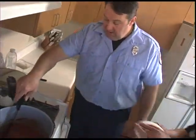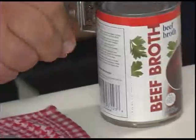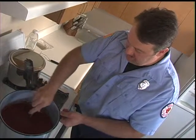Once the chilies have been blended into a paste, they're added to the ground beef. Then Ron pulls out his secret ingredient, a couple cans of beef broth instead of water to enhance the flavor of the chili sauce. Wow, the smell from the peppers is really strong.